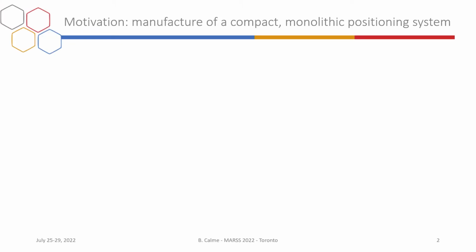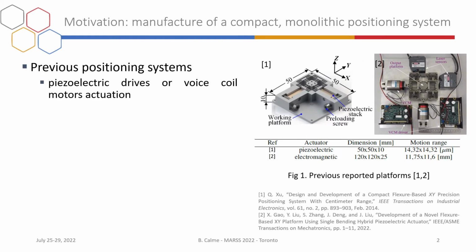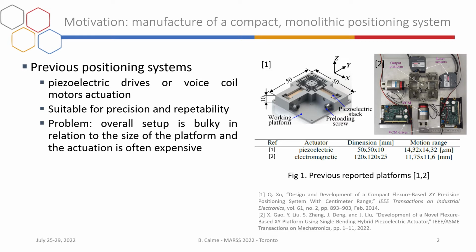The motivation behind this work is to design and manufacture a compact and monolithic positioning system using additive manufacturing. In general, micro and millimetric positioning systems use piezoelectric drive or voice coil motors. They are found in the literature, especially because of their precision and repeatability. However, the size of the motors or piezoelectric actuators often exceeds that of the platform itself, as illustrated by the two examples from the literature shown on the right.